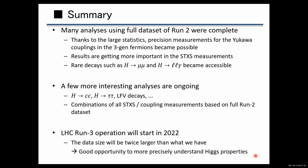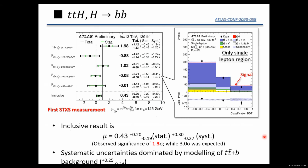Go ahead, Henning. Hi, thanks for the overview. I have a question on your ttH analysis where the Higgs decays to bb. You showed these STXS bin measurements, I think, right here. My question concerns the tH and tWH channels. How do I understand this μ_ttH? Is this really ttH or a combination with tH and tWH? How are the contributions from tH and tWH treated? Do they go in here, or do you separate them?